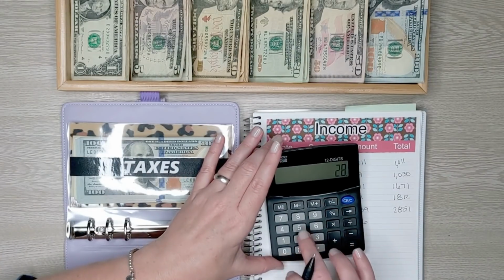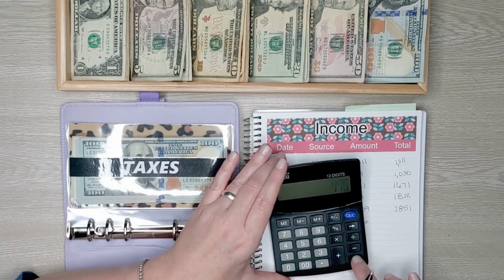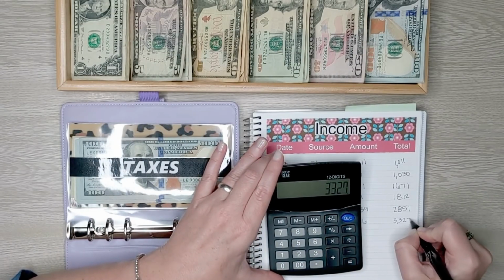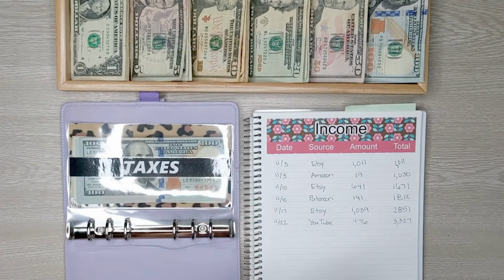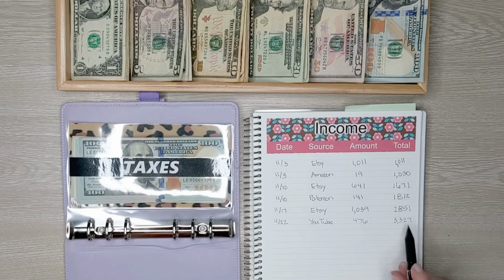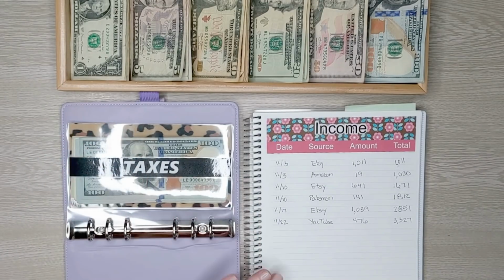So 2851 plus 476. Holy cow. So when I was a teacher, my take-home pay was approximately $3,300. Of course, this is not take-home pay, but it's exciting to see that number getting close to what I used to make. That is very exciting.